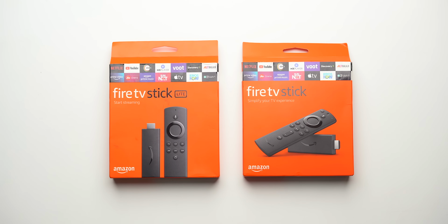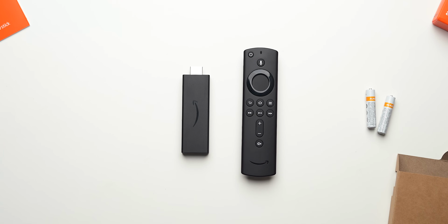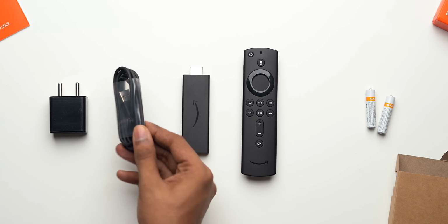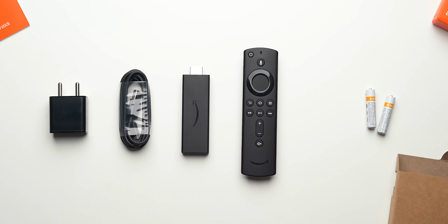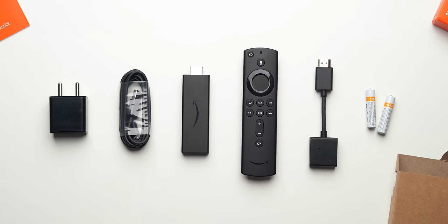Now, before we begin with the differences, let's take a closer look at what you get inside the box. Both Fire Stick boxes look exactly the same. In the box, you get the Fire Stick, an Alexa remote, two AAA batteries for the remote, a charging brick, and a micro USB cable to power the Fire Stick. They still haven't switched to Type-C yet. And then there is an HDMI extender. In case your TV is wall mounted and there is no room to plug in the Fire Stick, this comes in handy.